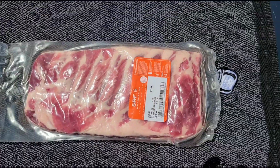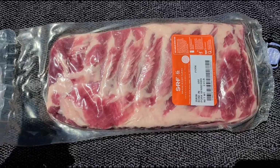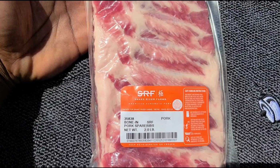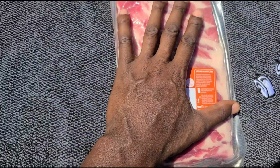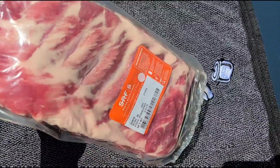Right, team. I want to bring you in here. It's early in the morning. We're going to get these babies seasoned up, and I wanted to let you know we are working with my first edition from my snack pack here at Snake River Farms. We're going to be doing some bone-in spare ribs. These babies is cute. They're looking nice and tight. They're not the hugest. I mean, I got a decent-sized hand, FYI. Keep that in mind. But this is already a nice little cute set.